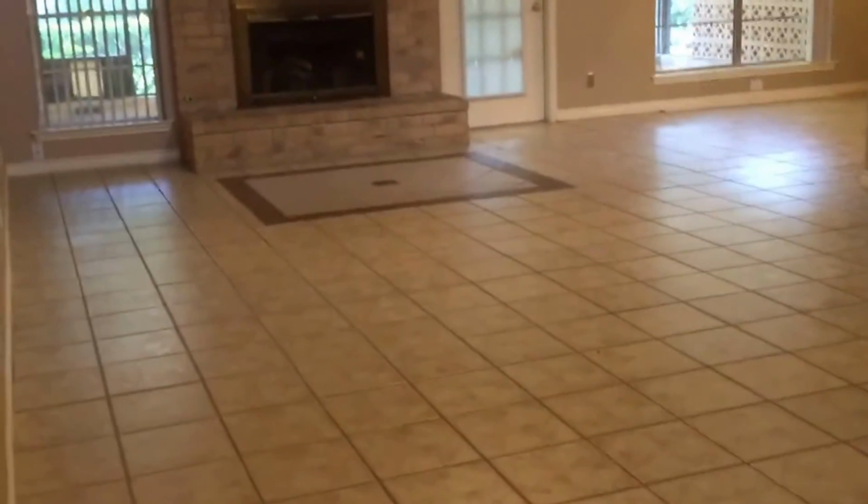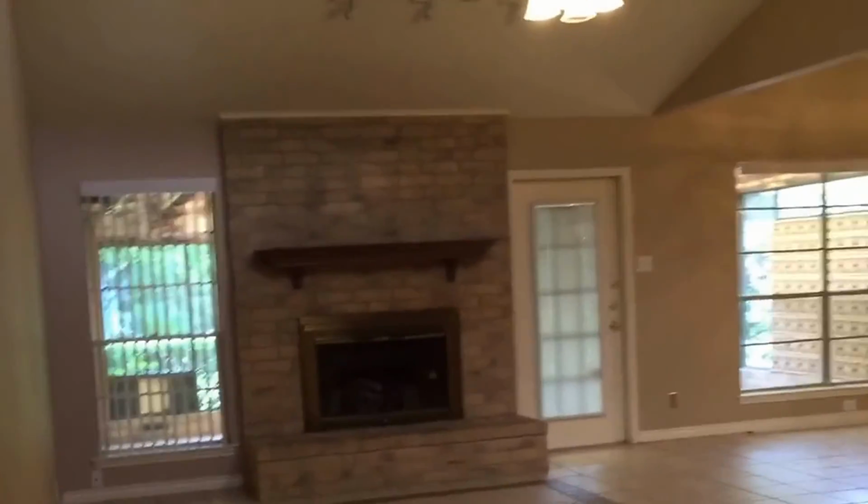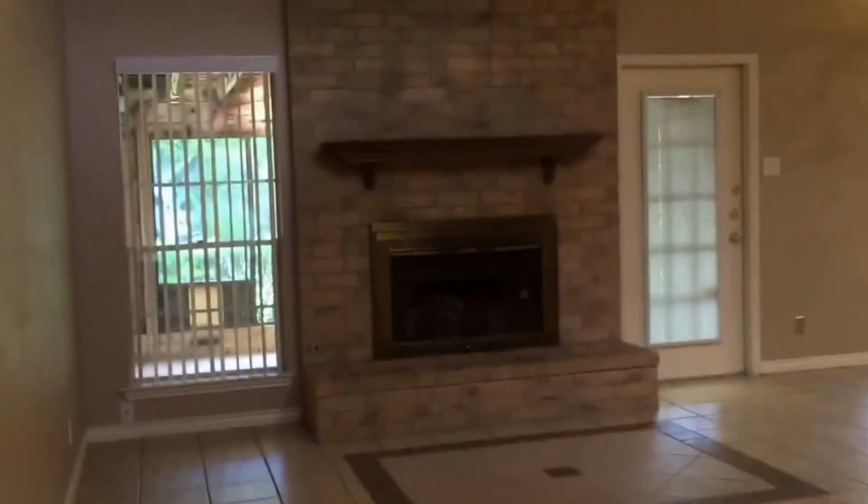It's got tile in the living area. This is the living area right here with the brick fireplace. Vaulted ceilings. That's your dining area. Tile throughout. Skylights, ceiling fan. Track lighting on your entry.